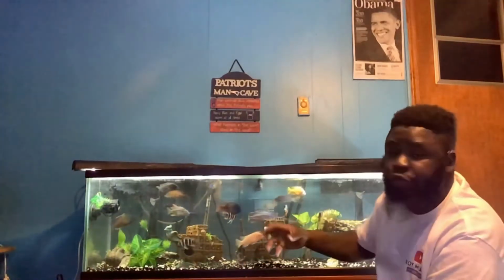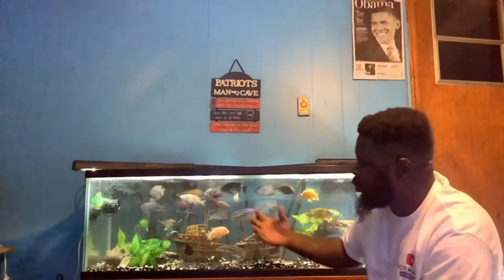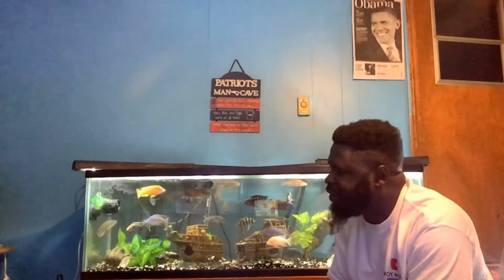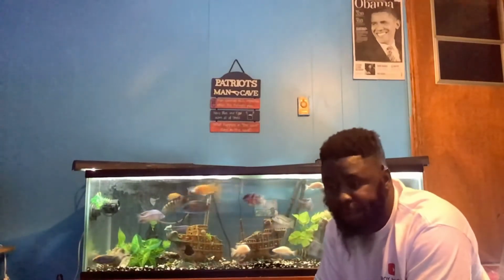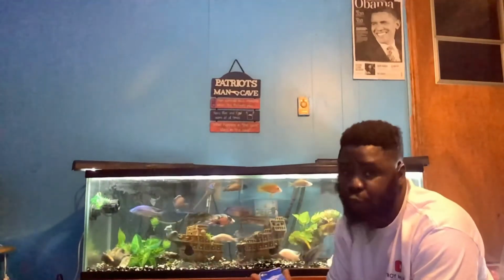Plus, when ick attacks, or when your fish get icked, it tends to get on their gills, and sometimes it gets really hard for them to breathe. They may be in the corner gasping. And for those of you who don't know, for all the new fish keepers, ick is this white spot that's all over your fish. Sometimes it's stringy. I've seen it where it's stringy, and on some fish not necessarily a spot, but more like a blob all over your fish. But it is definitely white, okay, and it will kill your fish. It will wipe out your entire aquarium. So please, family, get the proper medication that you will need.